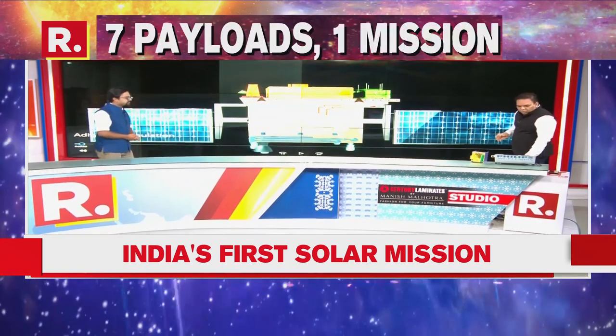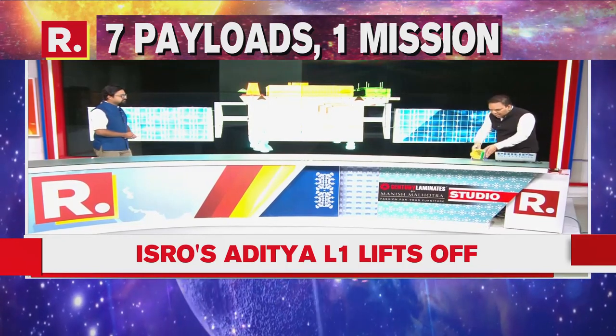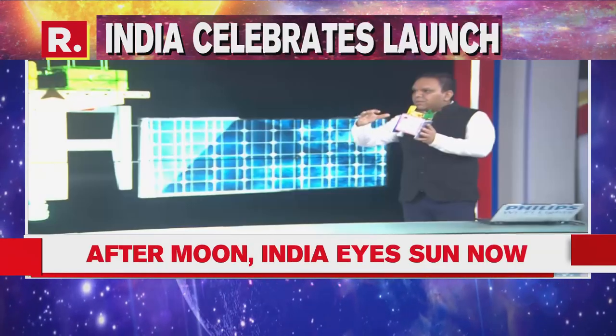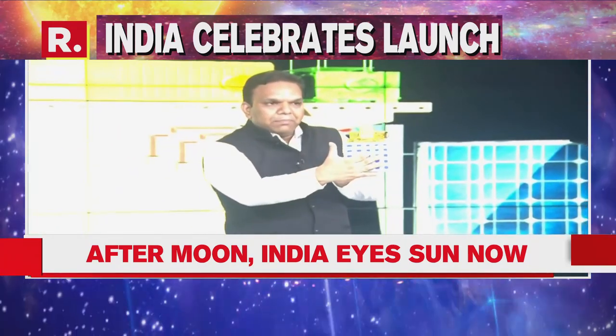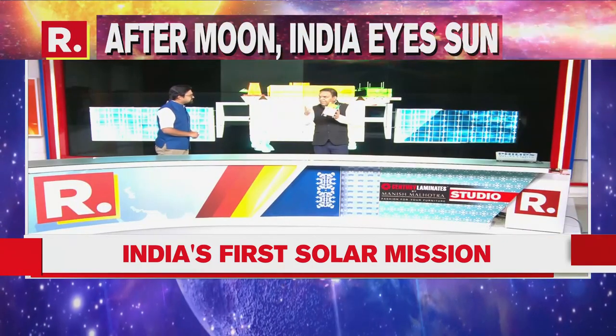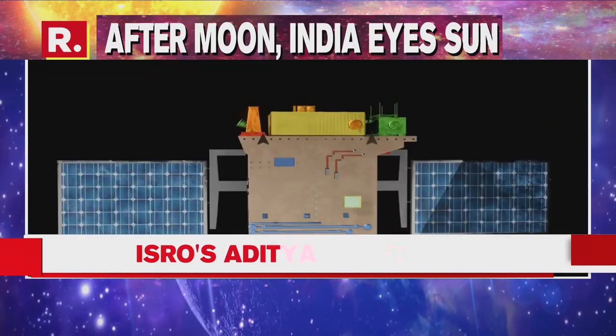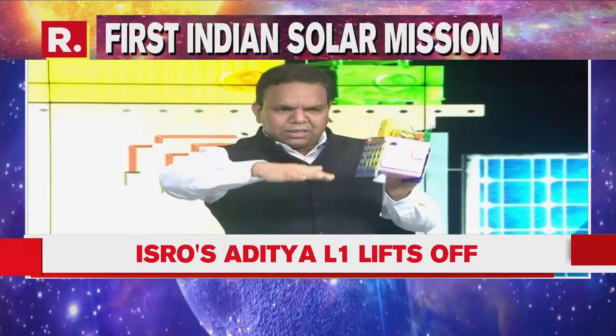Okay. We can now come to the components, which is the most exciting part. This is a scaled down model. Solar flaps. Why don't you, Srijan, come this side so that our viewers can get a better look. The solar flaps will eventually open up, point towards the sun for energy. And that energy will operate this entire system. This is your Aditya L1. It is not this small. It is about a meter tall. So it's a much scaled down model.